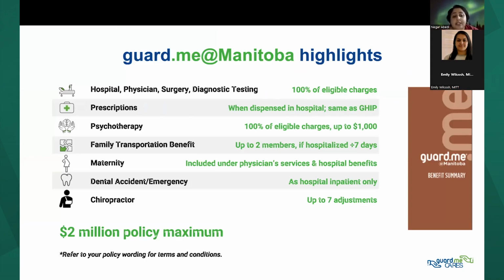I certainly suggest that you read your policy wording for more explicit terms and conditions, but here are some highlights. So if you need to go to the hospital, see a physician, do a surgery or diagnostic testing, 100% of eligible charges would be covered. If you need to get a prescription, same as a Manitoba government healthcare plan, you would be covered. Any psychotherapy up to $1,000 of eligible charges will be covered.